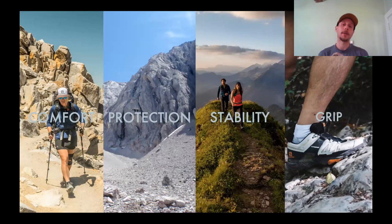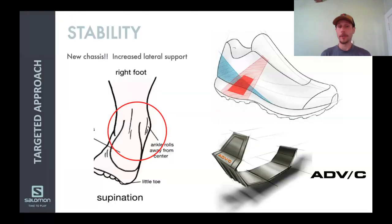Another one that I wanted to talk about is actually an update. The X Ultra franchise just took a big step forward this year with the X Ultra 4. What we kept the same was that we've always tried to keep you comfortable everywhere you go, protect you from the elements, give you a lot of stability and grip. Some new things that we added are this really cool new stability system.